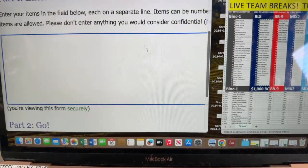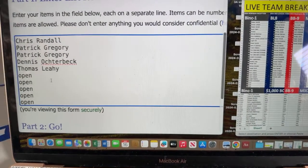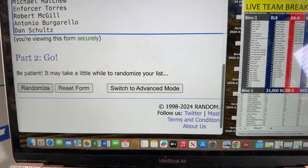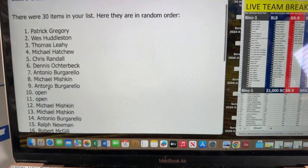All right, so here's all of these names. Looks like there's 5 spots that I will grab up. And then I'll decide if I want to keep it or if I want to sell it off. Here we go. Randomize it. Here they are.